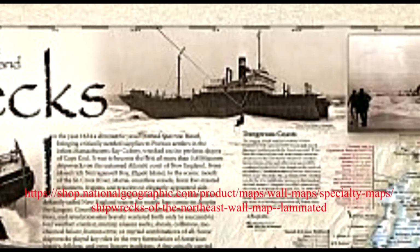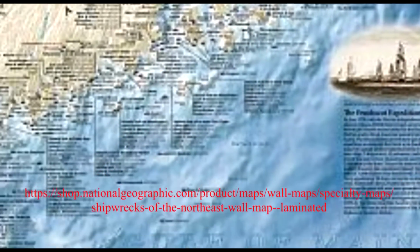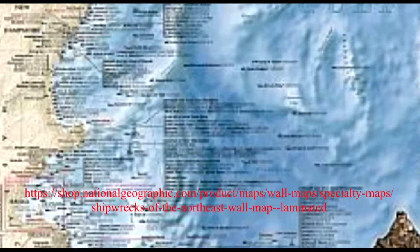Now, what we're going to do is show several maps National Geographic has made, which show where some of these ships are off the Atlantic coast. Here's one, for instance, that shows ships from Massachusetts to Rhode Island. And there's another one that shows from Cape Henry, Virginia, down to Cape Fear, North Carolina. There's a bunch of ships there.